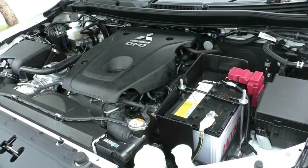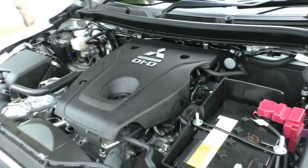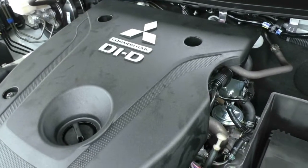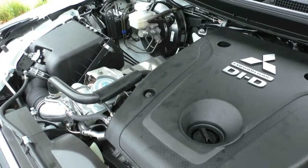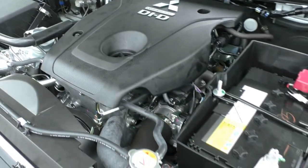So under the bonnet now you're going to find Mitsubishi's common rail 4-cylinder turbo diesel engine. It is a 2.4 litre turbo diesel, puts out an impressive 133 kilowatts of power and 430 newton meters of torque. So for a single cab with this diesel combination, it does put out a fair bit of go as well.